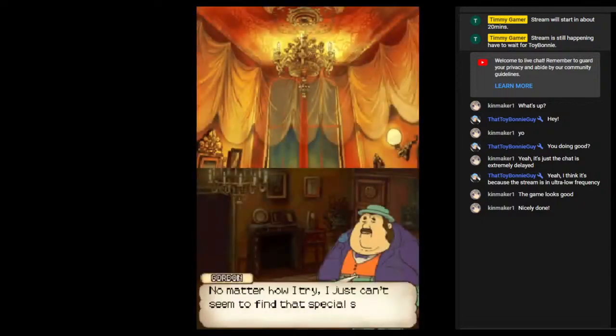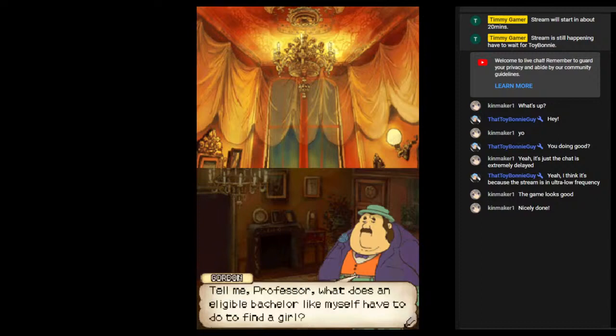Oh, Gordon, here we go. No matter how I try, I just can't seem to find that special someone. Tell me, Professor, what does an eligible bachelor like myself have to do to find a girl? I had Infinity on the other day. I think the reason I'm alone is because I can't solve this puzzle. Oh, how I've tried to solve it, but no matter how many nights I spend pondering it, the answer eludes me. Please help me, Professor. I don't want to spend the rest of my life talking to my stuffed animals.